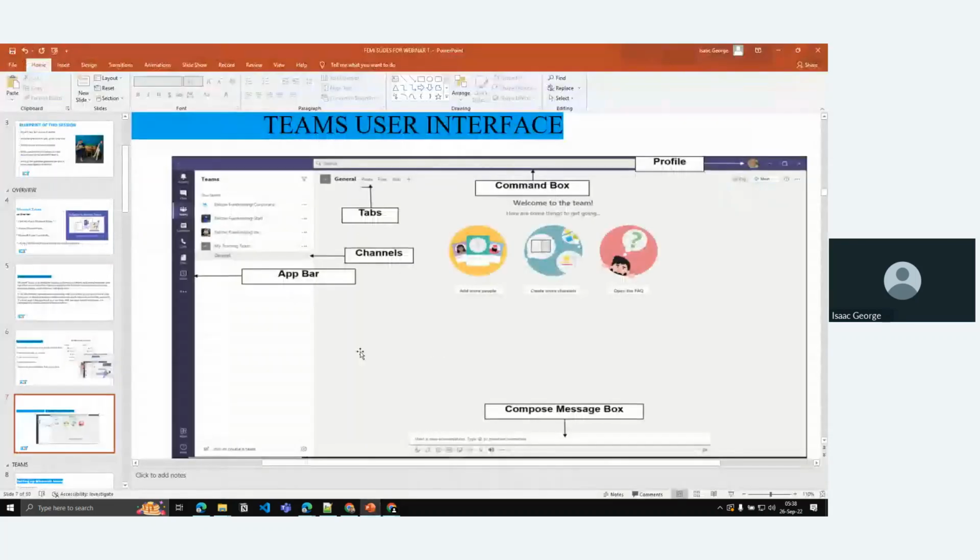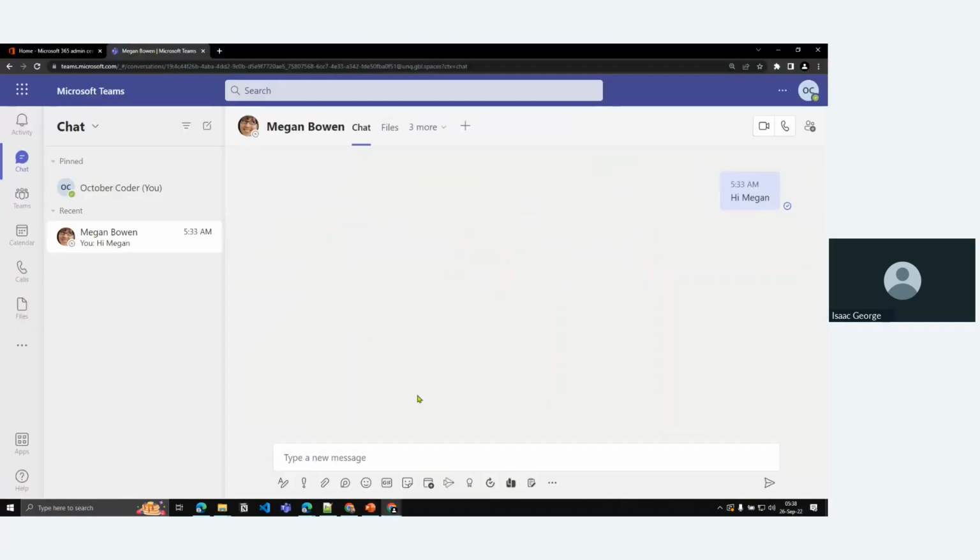And going back to our presentation, here we have the compose message box where we can compose messages with a user or with a group of users in a particular team or in a channel.